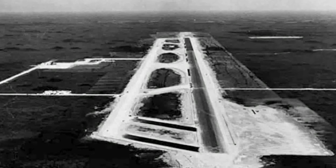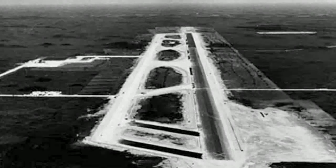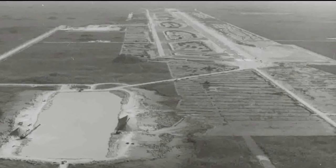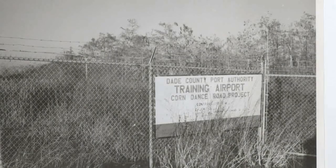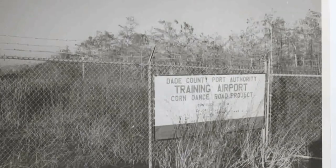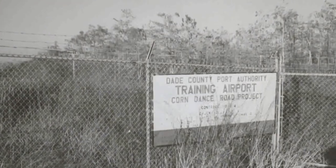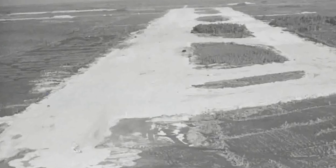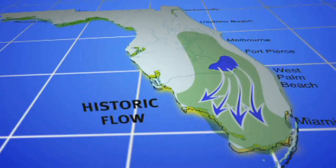Airport construction started in the late 1960s in the middle of the Big Cypress Swamp. Developers wanted to create a central airport with trains and highways connecting the east and west coasts of Florida. The effect of this development would have further blocked the flow of water from Lake Okeechobee into Everglades National Park.